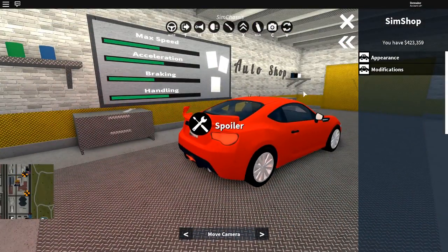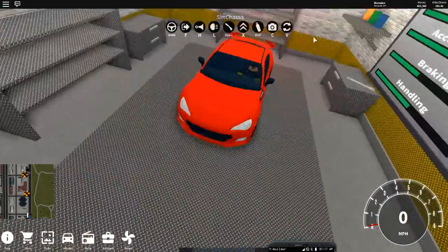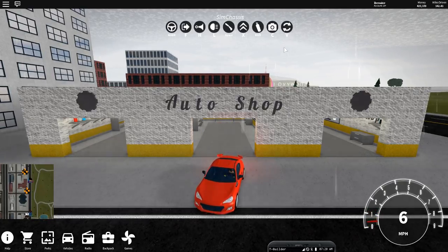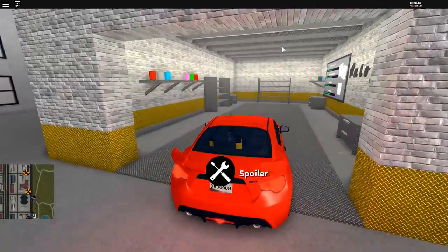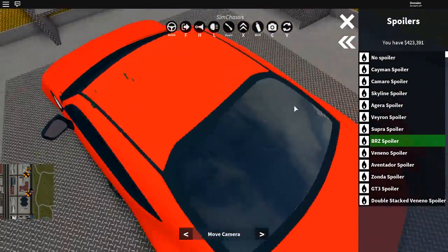Whoa. All right, so they've got the spoilers. You gotta have a spoiler if you've got a sports car. Actually, we're going to go out and go back in, because I don't like the angle it's coming in at. I gotta have the perfect angle when admiring my car. You understand? Man, I look like an alien coming to take over Earth right now. All right, let's go, we're in here. This is how it's supposed to look. There we go. It's still coming in weird.